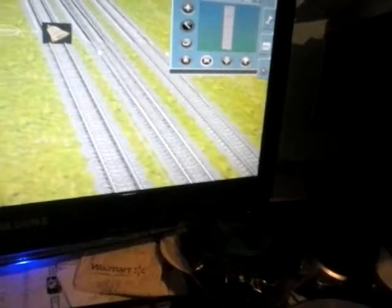Which hopefully won't cause that train to back up, because for some reason he thinks he has to back up to get to some of these stations, even though they're all forward. I hate that glitch too. That's one of the most annoying glitches in the entire game. The train backing up instead of going forward.